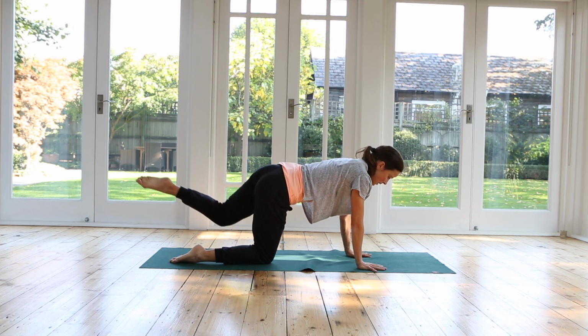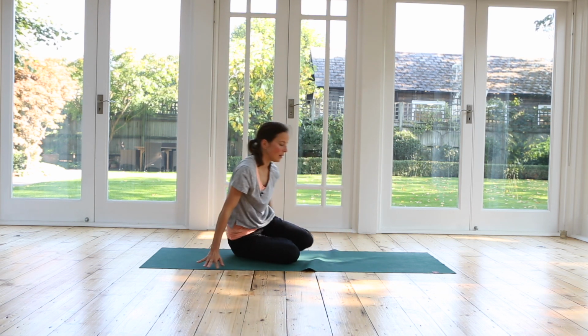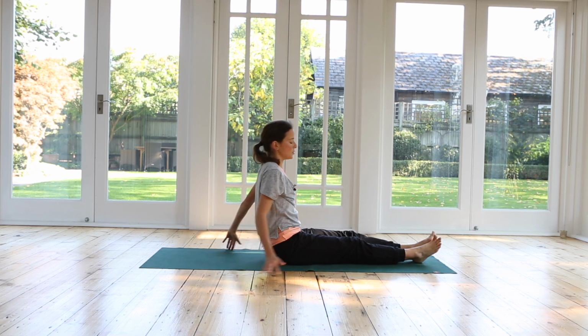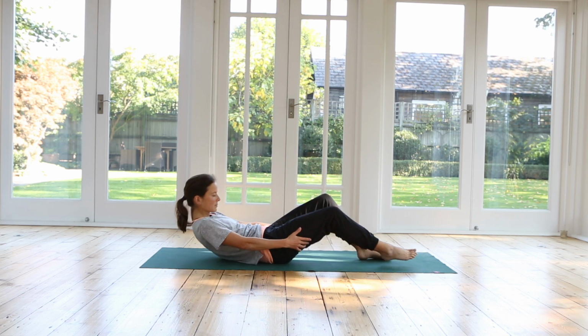And then releasing your knee down. Good. From here, bring yourself round to sitting now. Stretching your legs out in front of you. Lie down onto your backs.